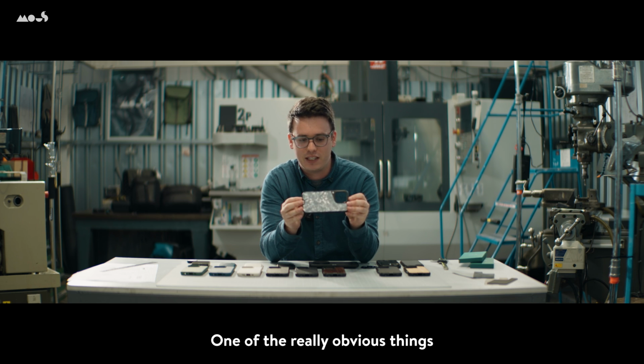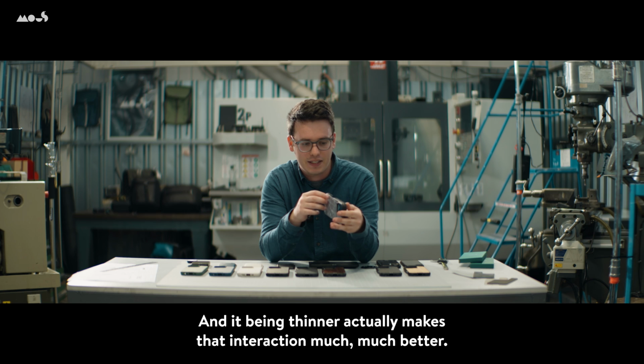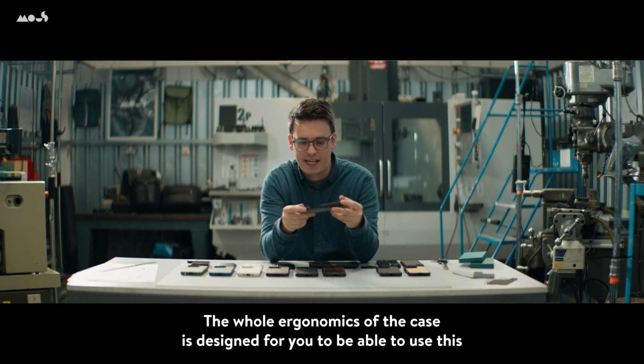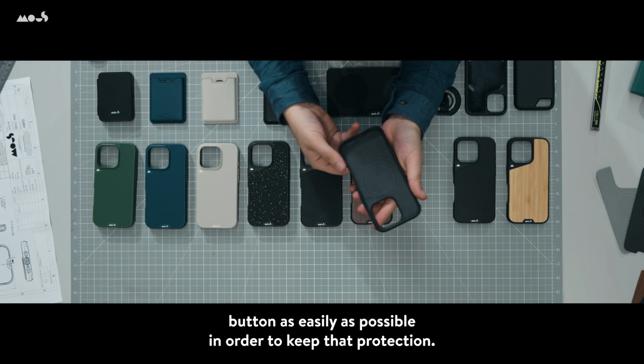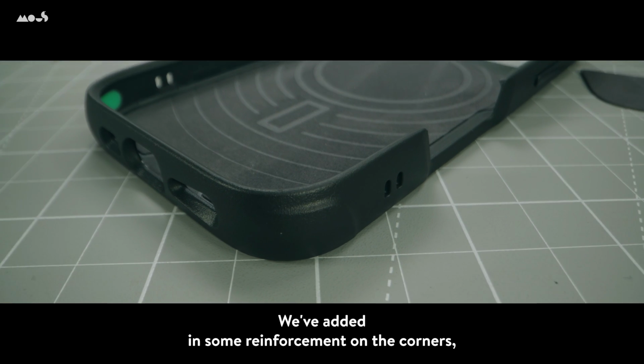One of the really obvious things on these cases you're going to see is Apple's new button on the side here, and it being thinner actually makes that interaction much, much better. The whole ergonomics of the case is designed for you to be able to use this button as easily as possible.